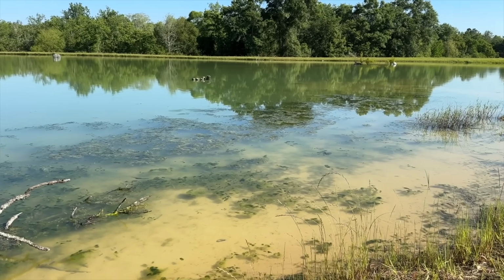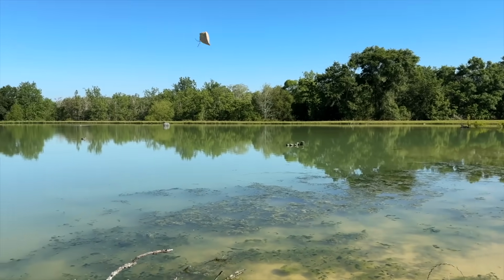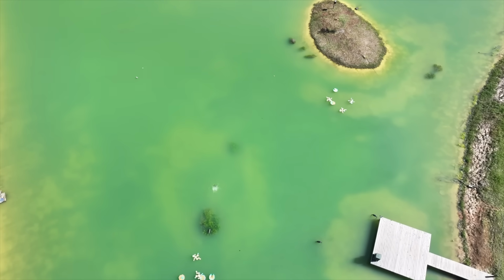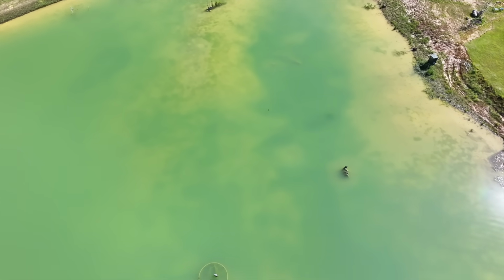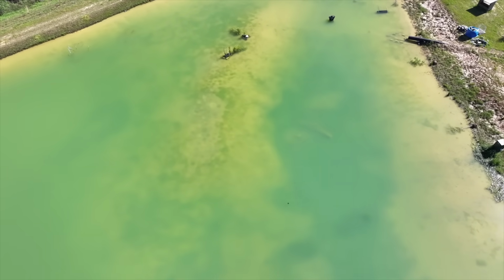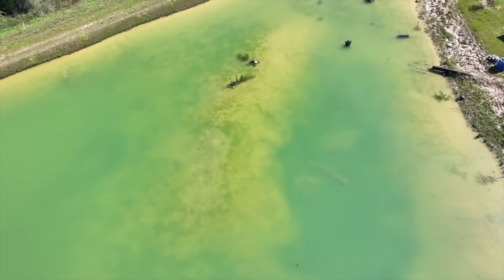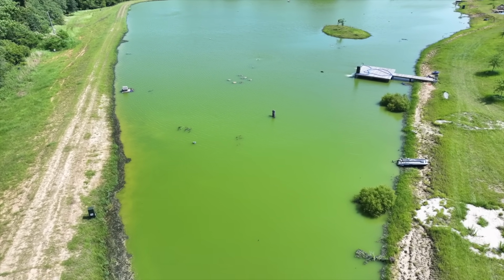So we treated it with a beneficial bacteria, which competes with its food source and basically starves it out over a slow period of about 28 days. And as all that algae is growing, it's taking the nutrients out of the water and using it to grow. So whenever the algae dies off, it releases all of those nutrients back into the water, and that's what created that plankton bloom that we were trying to achieve.